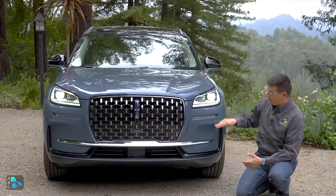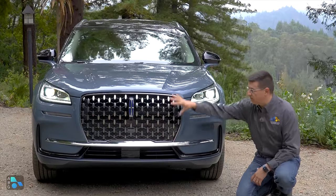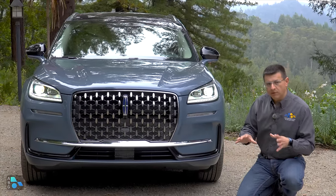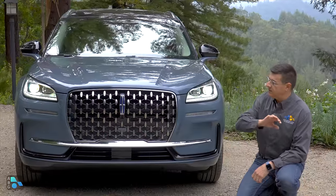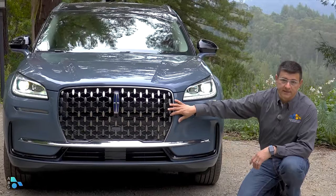Down here we have the turn signal, no fog lights or anything like that at the bottom, just parking sensors and another chrome strip to help frame the grille. Design-wise, I think the Volvo and the Acura are a little bit more attractive in this particular segment, but this is certainly more appealing to my eye than what we find in the NX and the RX.